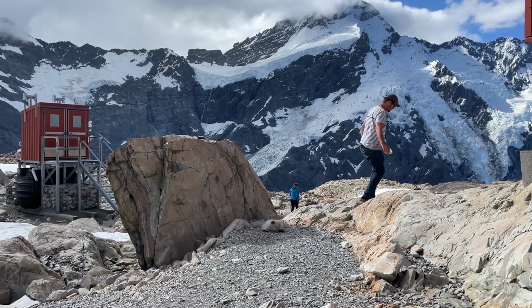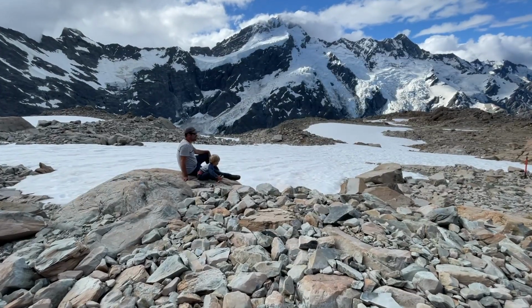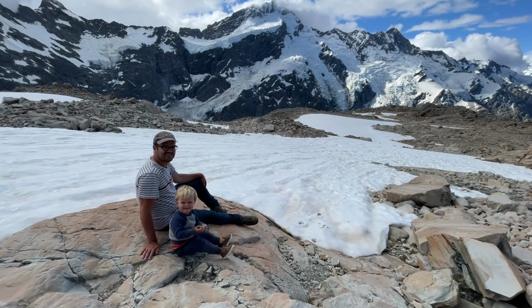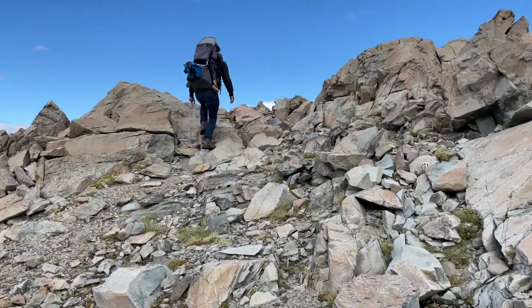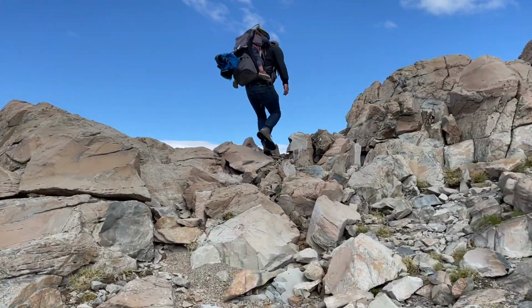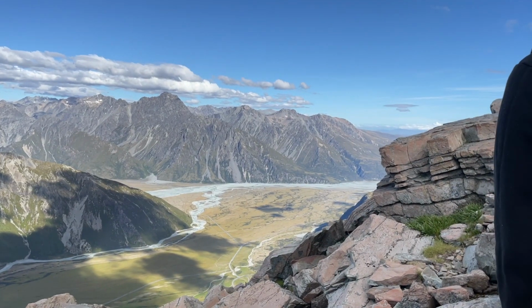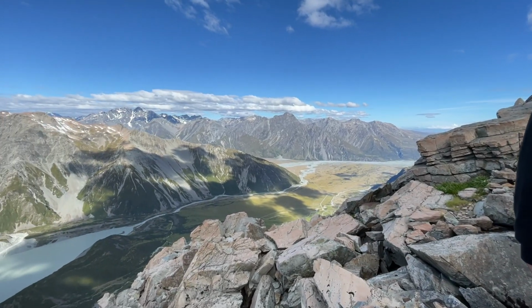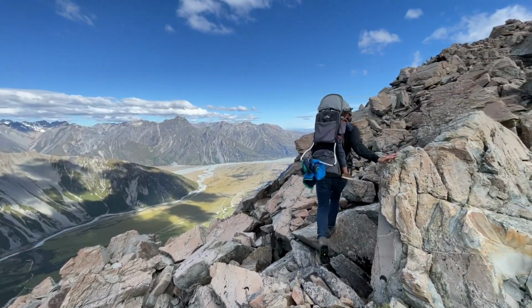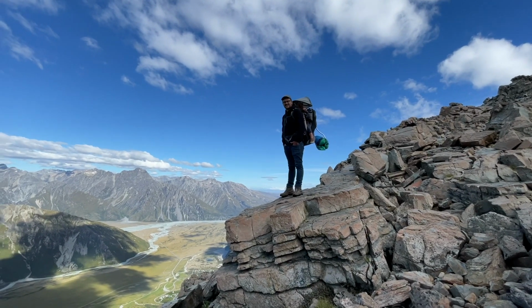It's been a lot of fun watching the avalanches come down. They happen all the time over there. It's kind of crazy. Go ahead and get your boots on. Okay. We threw our gear back on to hike up to the ridge to see over the other side into the Hooker Valley again. Our baby was not happy about getting back into the carrier. How's it up there?